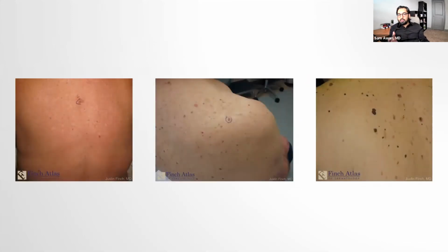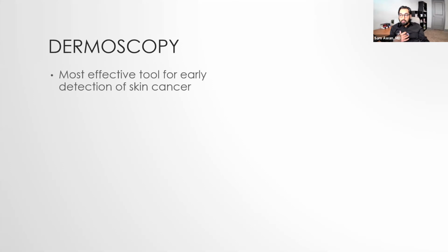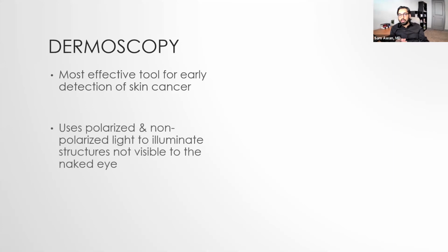So these are just some examples of melanomas that were picked up on primarily because of the way they look different from all the other moles. Now, in terms of technology, there's a few things that we use, but to me, dermoscopy is the most important by far. I think it allows us to pick up skin cancers at earlier stages and avoid unnecessary biopsies. It gives us a little bit more specificity. In my opinion, it is the most effective tool for early detection of skin cancer. It uses a specialized type of light to show structures that you can't see with the naked eye.